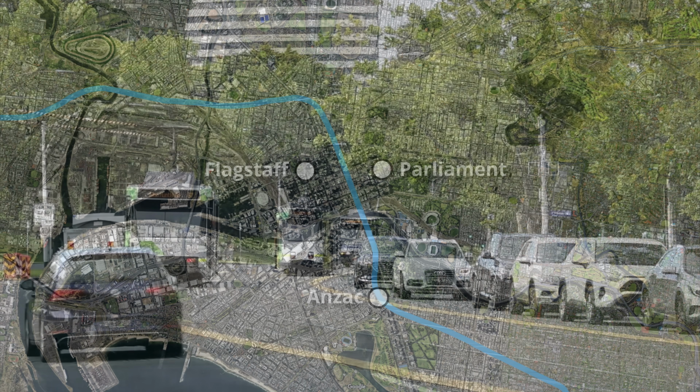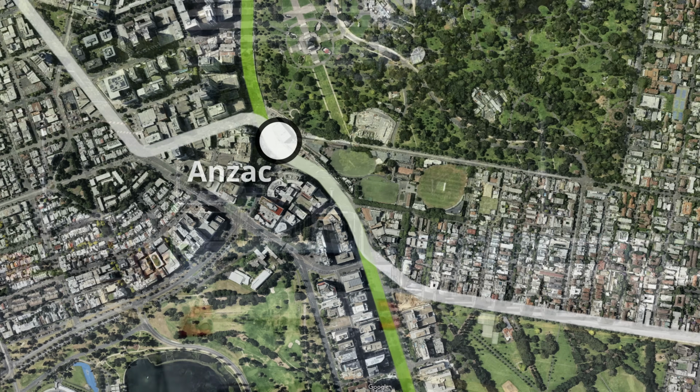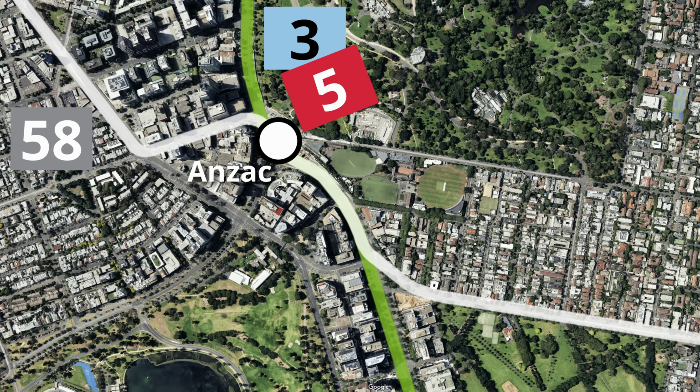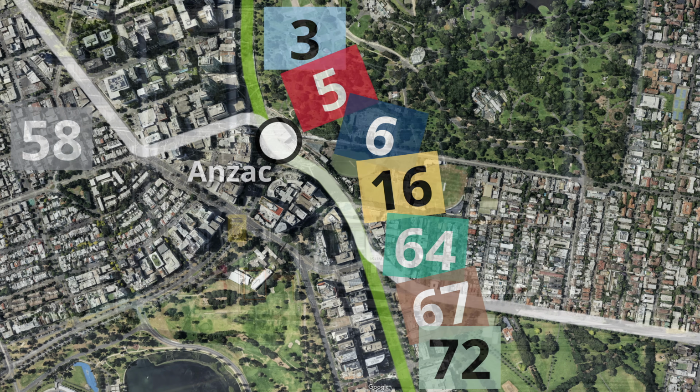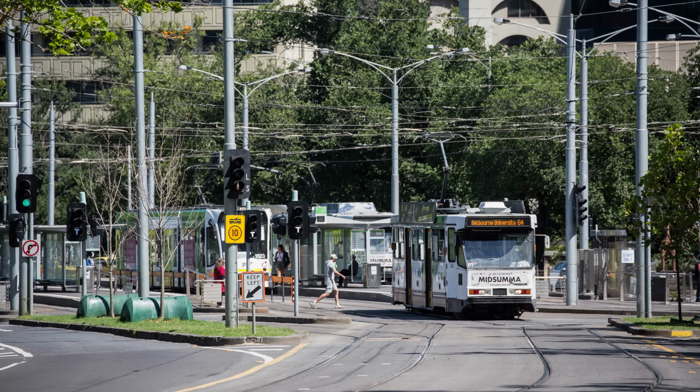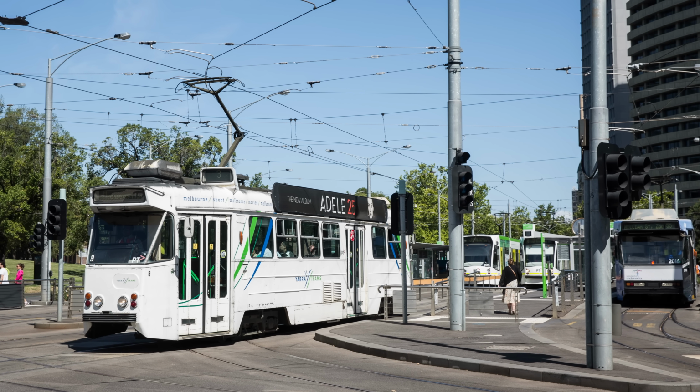Anzac is located underneath St Kilda Road, directly below one of Melbourne's busiest tram interchanges, where tram route 58 crosses routes 3, 5, 6, 16, 64, 67 and 72. Before it was rebuilt for the Metro Tunnel, the tram stop here was called Domain Interchange, named after Domain Road, and the initial proposed name for the new station was Domain.